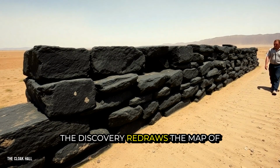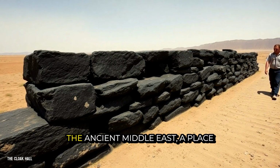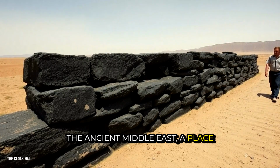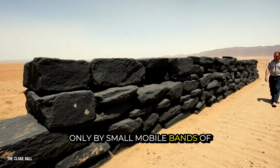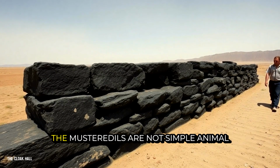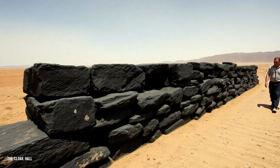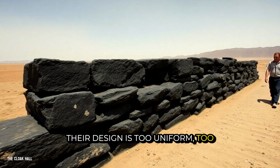The discovery redraws the map of ritual activity and social organization in the ancient Middle East, a place long thought to have been inhabited only by small, mobile bands of herders before the rise of urban civilizations. The Mustatils are not simple animal pens or boundary markers. Their design is too uniform, too deliberate.